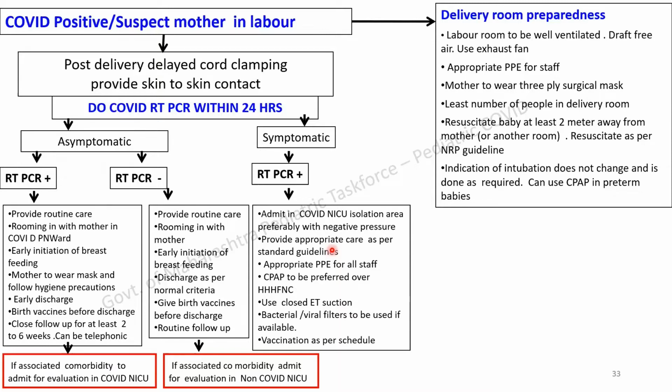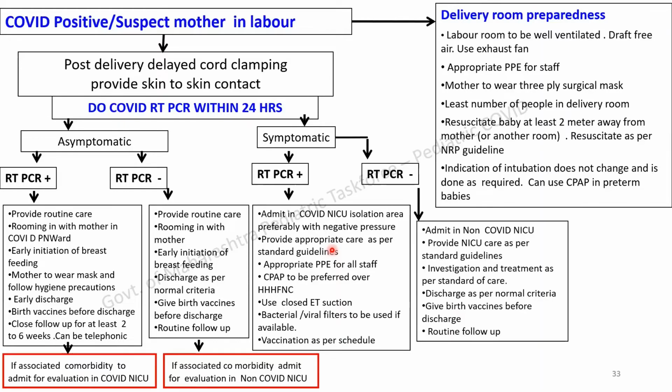If the baby is symptomatic and RT-PCR negative, admit in a non-COVID NICU, provide all the NICU care as per standard guidelines. One has to investigate this child because he's symptomatic. He may be having any other illness, and therefore investigations and treatments are to be done. After the treatment, baby is stable, discharge is as per the normal criteria. All the birth vaccines are to be completed before discharge, and baby is called for routine follow-up.